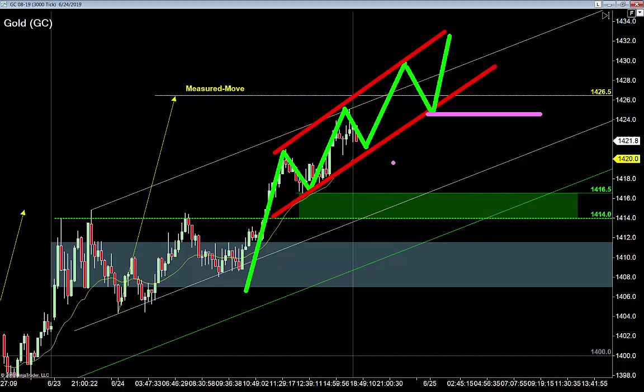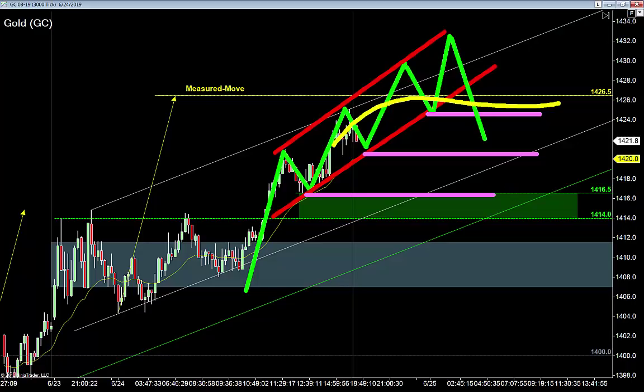So what you want to do is look for traps. Look for that deep pullback. That deep pullback will typically result in a trap into failure, into a pullback setup and up and over. So if we do keep running higher here, just remember, stay patient and wait for that pullback, if you can't get into it early in the first 3 pullbacks of that spike in channel.